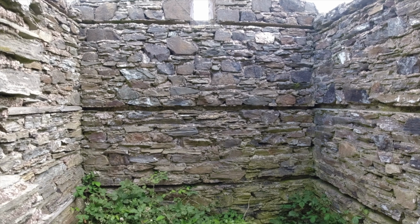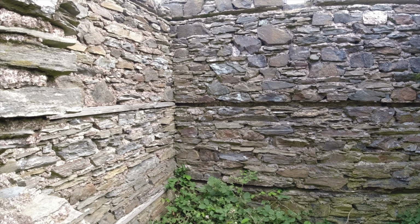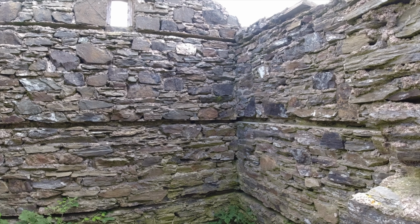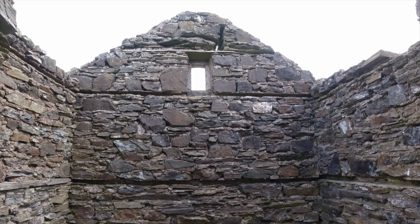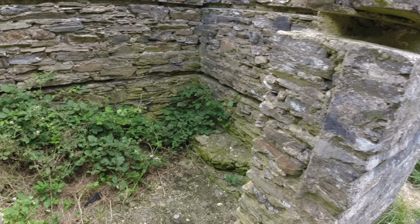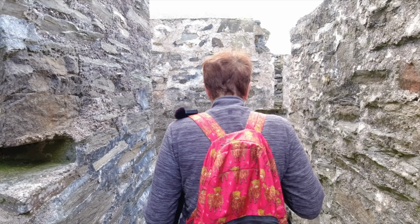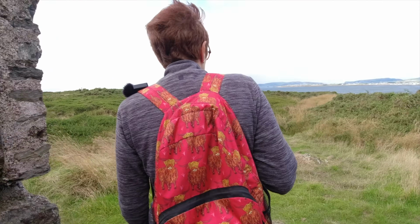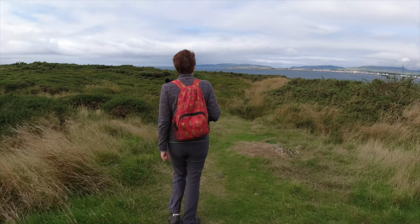And look at what's in the walls. It looks like it was shelves. So maybe this was for drying fish or something. Something like that, wasn't it? It's extra protection. Fascinating. No, we've just got to find our way back to the car park. And we're back.